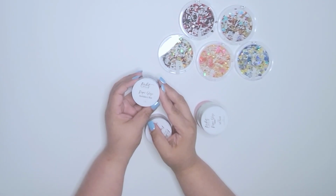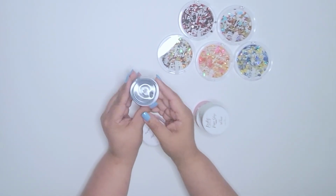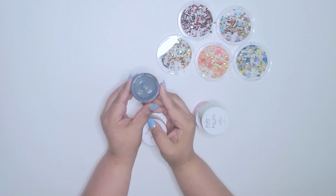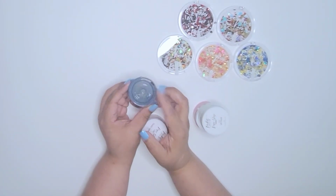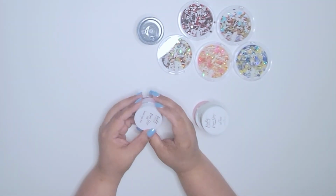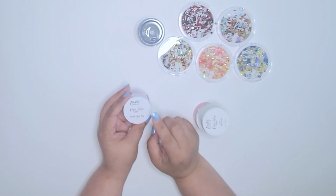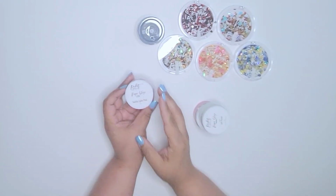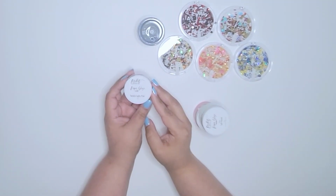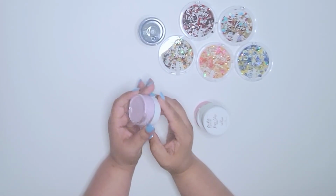Now some other things I also was able to grab was paper glaze, and the first one I have is Hickory Blue, and it does come in 1 ounce, and it's this one. I plan to use this for backgrounds. I got that one, and I think a lot of these were already out of stock. I want to say some of these were already out of stock. And this one here is Twinkle Lights Pink. Look at that one. This is pretty.